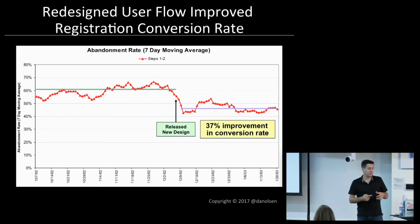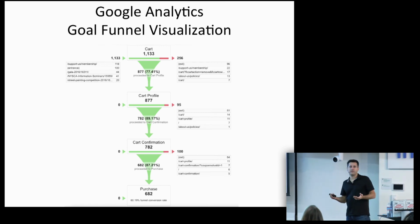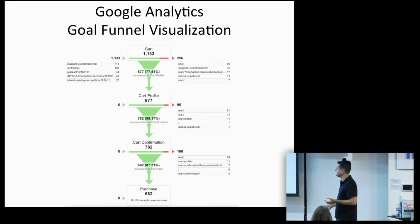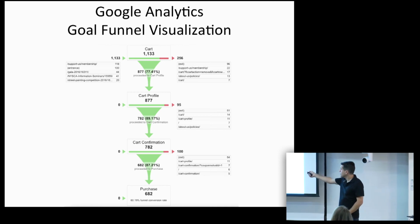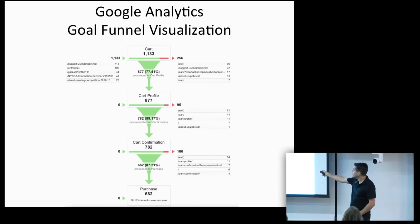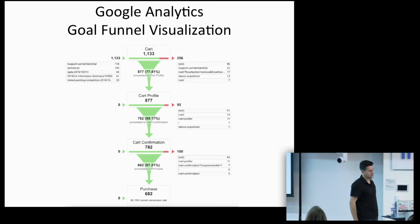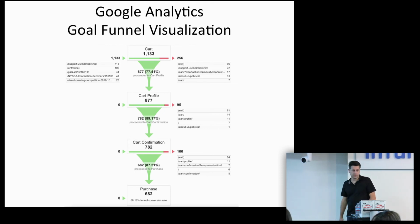And in general, if you've got a multi-step conversion, a funnel visualization can be a very powerful way to see what's going on. This is from Google Analytics, where you can see, hey, people are coming into the shopping cart, 77% of people get to the next thing, 89 get to the next one, 87. The other cool thing is it shows you, when they drop off, where do they go? So you can see where people are going, where they're dropping off, where they're coming from. So that's a pretty common way to look at a multi-step conversion process.